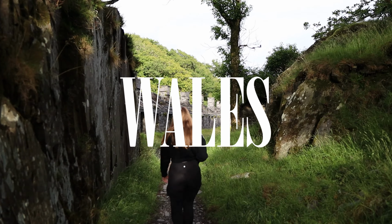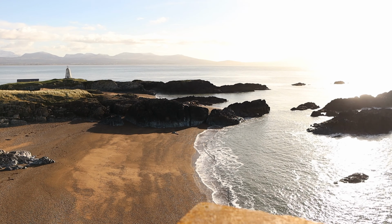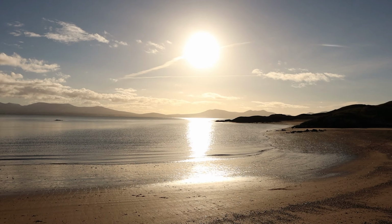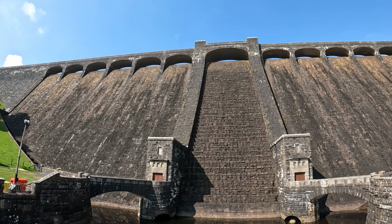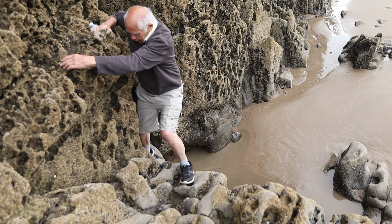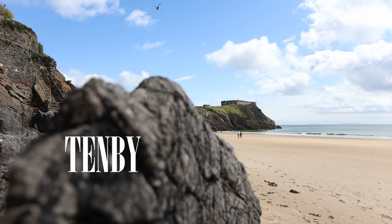Full of enchanting landscapes, hidden history and distinctive beauty, Wales is a place where history and nature intertwine to create some of my favourite hidden gems in the UK. From its mystical coastlines to its industrial relics, join us as we unveil the stories and secrets of these remarkable sites.